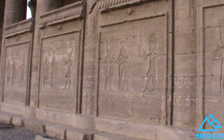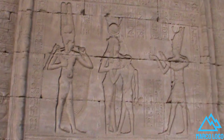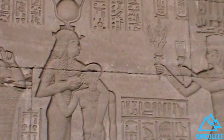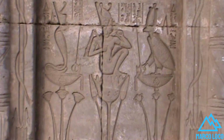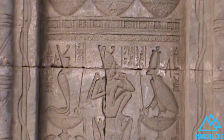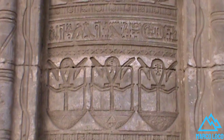It is one of the best preserved Egyptian complexes, especially its main temple, thanks to the fact that it remained buried by sand and mud until it was unearthed by the Frenchman Auguste Mariette in the mid-19th century. The area belonged to the 6th nome of Upper Egypt, south of Abydos.